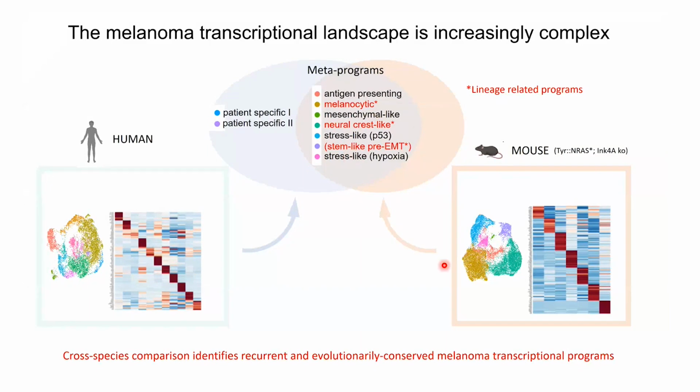This work is under revision at the moment. We call one the antigen-presenting melanoma cell state, and the melanocytic we knew about. The mesenchymal-like cell state is probably close to the undifferentiated or invasive-like cell state. We find a new cell state, and this is all treatment naive. We find 2 stress states, I told you about this one before, and of course the pre-EMT cell state.